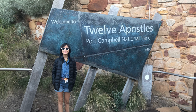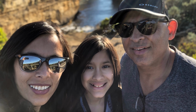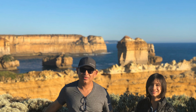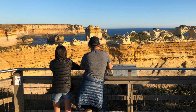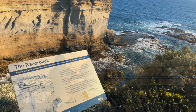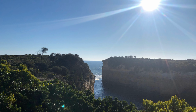The 12 apostles were formed by erosion. The harsh and extreme weather conditions from the Southern Ocean gradually eroded the soft limestone to form caves in the cliffs, which then became arches and soon collapsed, leaving the rock stacks up to 160 feet high. The stacks are susceptible to further erosion from waves.